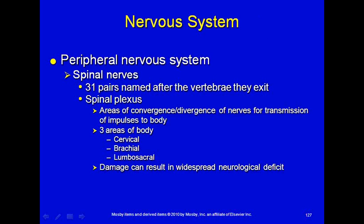This is part 2 of our anatomy and physiology review, and I believe I left off with the peripheral nervous system, so that's where we're going to pick up in part 2. The peripheral nervous system refers to the nerves out here in your periphery, particularly the 31 pairs of nerves that are named after the vertebrae that they exit.